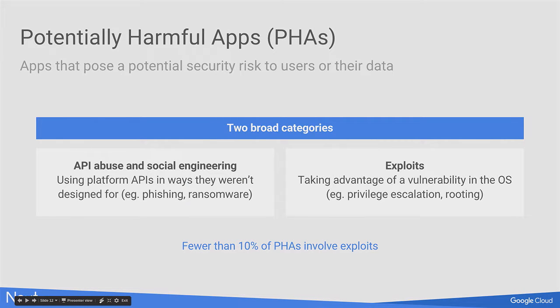So I've alluded to harmful apps. I thought it'd be worth us thinking about what actually is a harmful app. At Google, we use the term potentially harmful apps to talk about apps that we consider harmful on Android. And a potentially harmful app is an app that poses a potential security risk to users, their device, or their data. And we see these breaking down into two main categories: those that abuse APIs and those that exploit vulnerabilities in the platform.